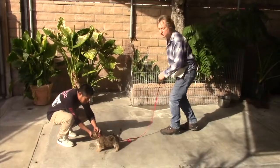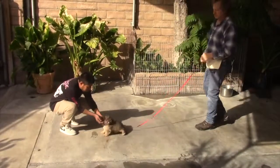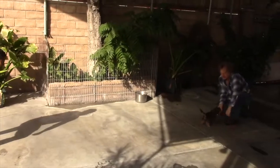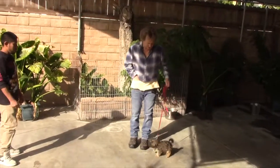Cruz pets him. He doesn't jump all over him. Wait, you have to grab the leash, okay? So he doesn't come back to me. Grab that leash. Come. And call him back to me. Good. So Cruz had a treat, and Cruz is petting him, but he already can't wait to come back to me. Sit. We're going to do that again.